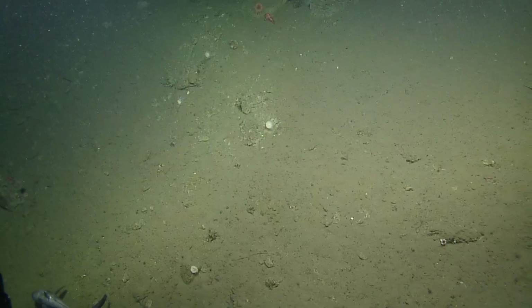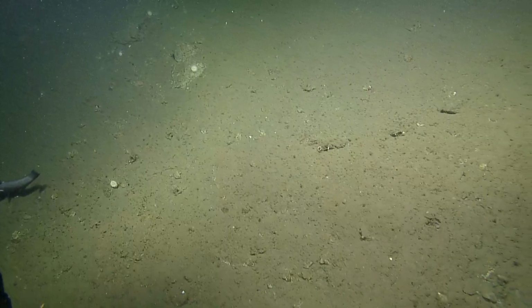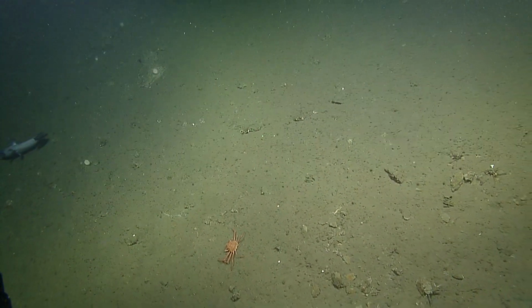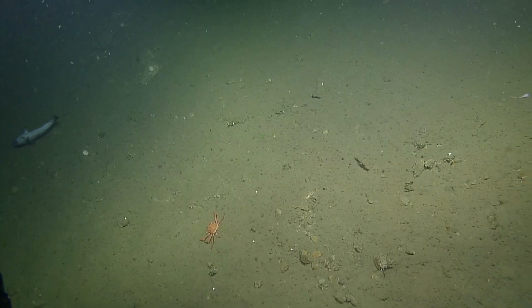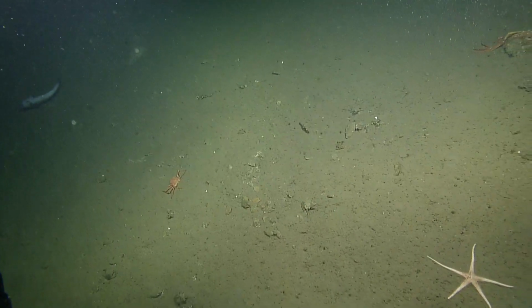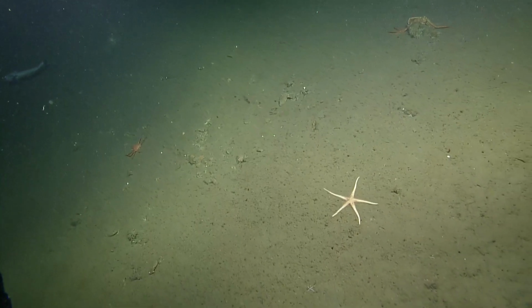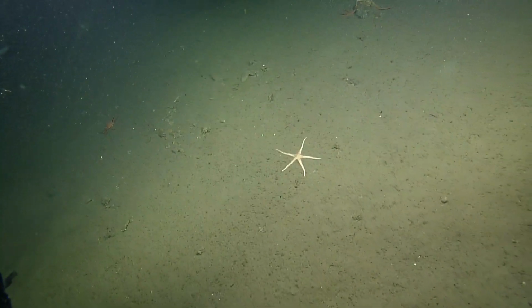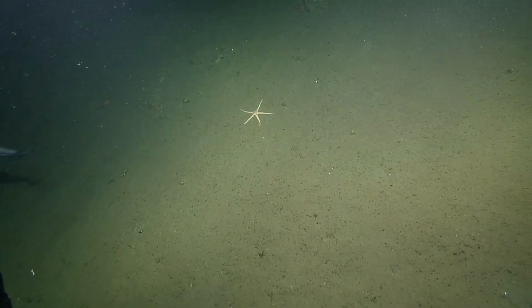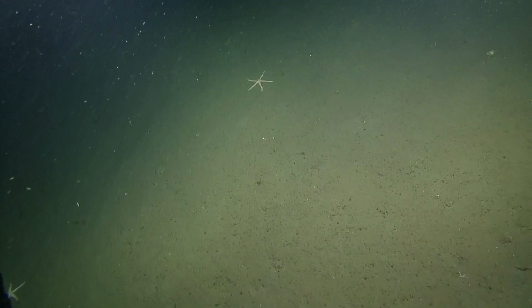A little bony head. Crab. Got a tanner crab? Might be a tanner crab. Very long starfish. It looks like we have a crab molt that just went off the top of the screen. Really big grenadier.